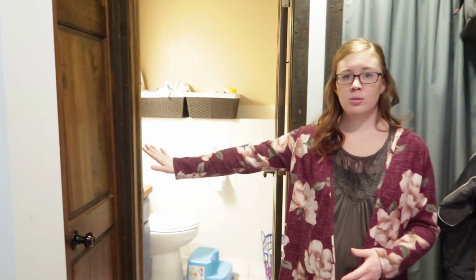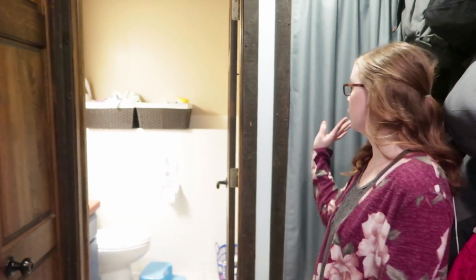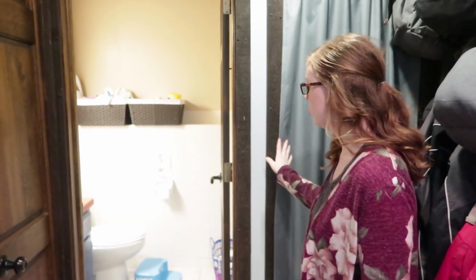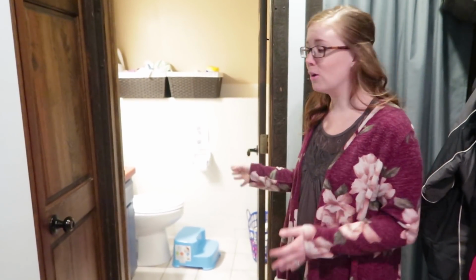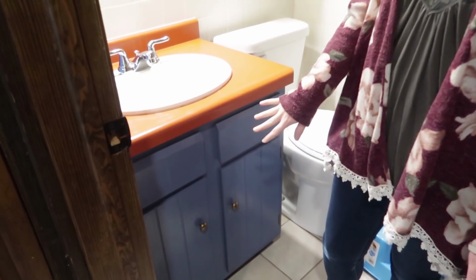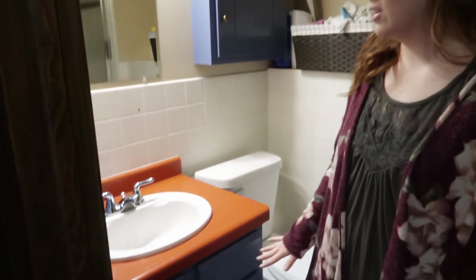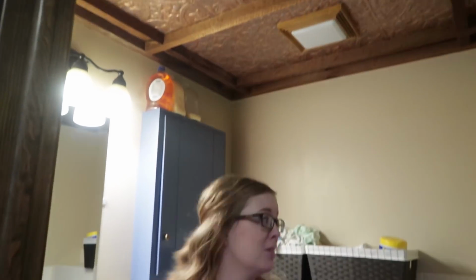We have a closet here, which is our coat closet, and a closet here, which we replaced the door because it was just so much wood, which we just have shoe storage. And then we have our guest bathroom and the daycare bathroom, which is also very outdated and very 70s. We've got the orange top to the vanity, the blue cabinet, and the tin ceiling. I don't know. There's a lot of styles going on in here.